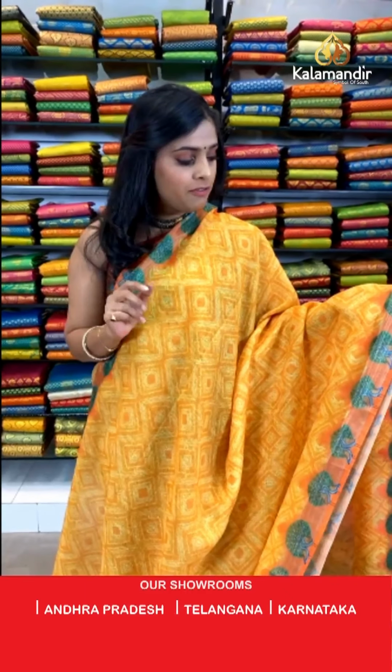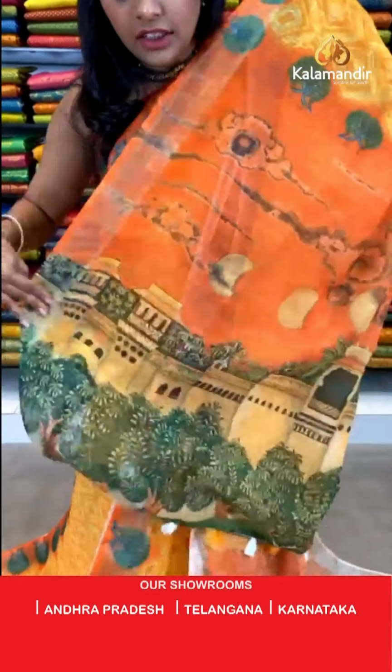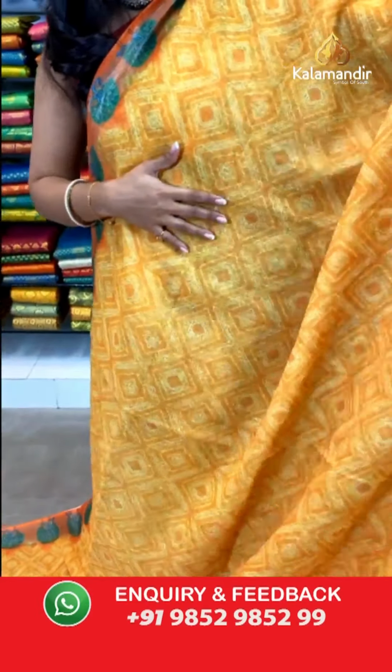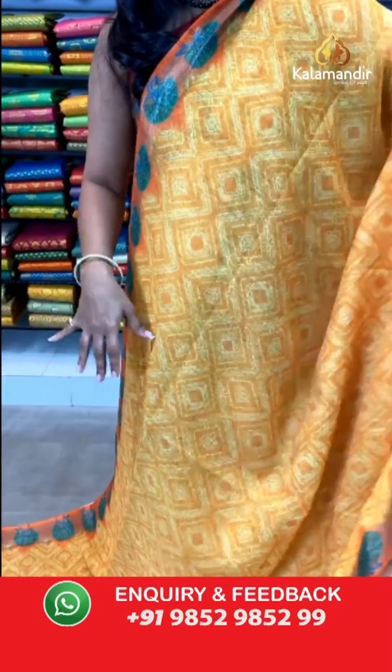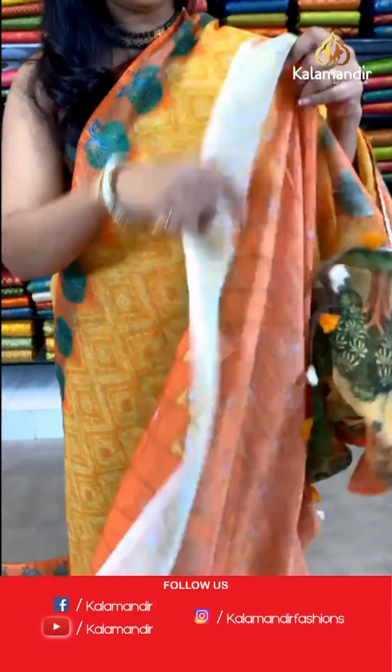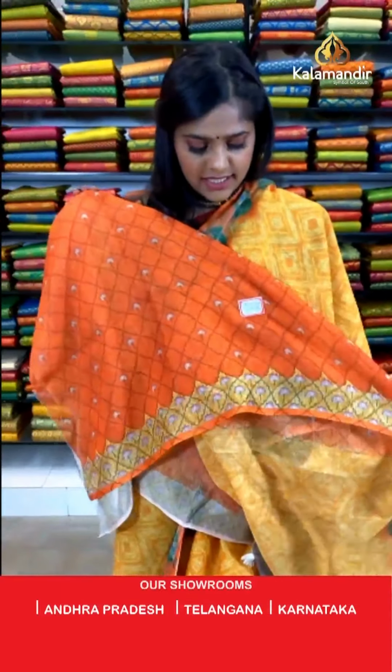It's a lovely mustard colored sari in combination with orange, and you'll find peacock design and tree design on the pallu. You can see block prints on the entire body, contrasting border. Printed pallu, like I told you, tree design along with tassels, and the blouse piece is printed again in contrasting color.